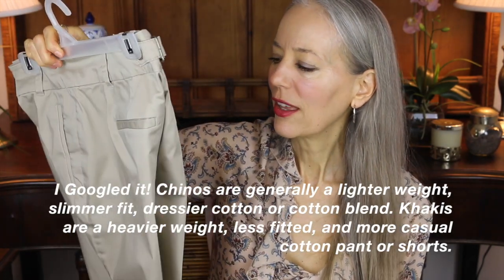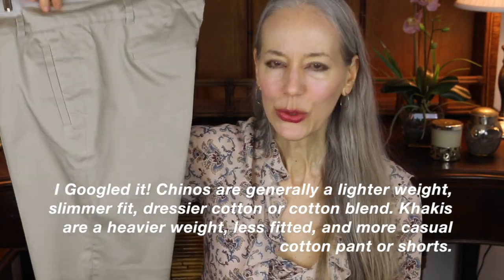Yes, I'm showing shorts. For those of you up north, if it's snowing or if you're in Minnesota, I'm also going to show you some khaki pants or chinos. I'm not sure of the difference between chino and khaki pants. But these are, I think, about 10-inch shorts.